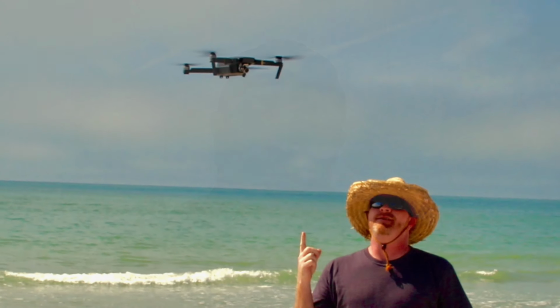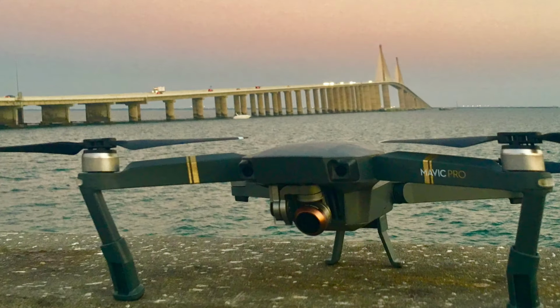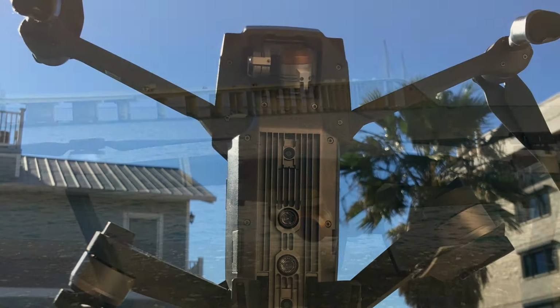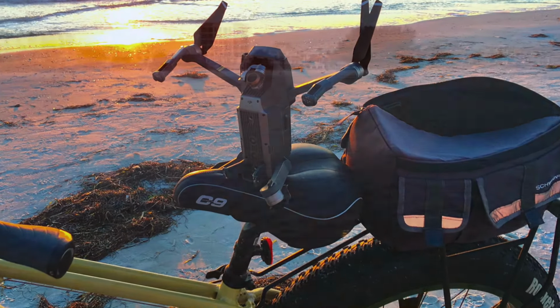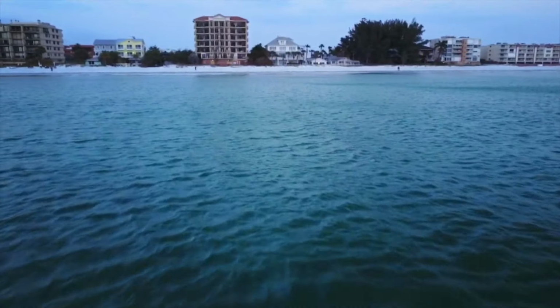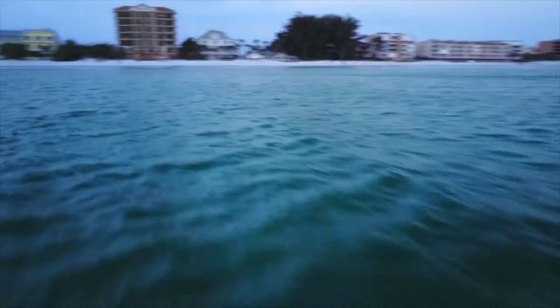I'm mourning the loss of Dolores, which is the nickname for my DJI Mavic Drone. This is a video to share with you guys the experience, what it felt like to watch my drone land in the Gulf of Mexico last night, 200 feet in front of me after coming back in a strong headwind. So let's check this out.